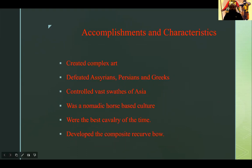So what were the accomplishments and characteristics of these Scythians, of these horse lords? For one thing, they created complex, beautiful art out of gold that we have thousands of examples of. They defeated the Greeks, Persians, and Assyrians on multiple fronts, and controlled vast swaths of Asia. Another thing is they were a nomadic horse-based culture, and were considered the best cavalry at the time, largely thanks to the development of the composite recurve bow that has since been made famous by the Huns and the Mongol Empire.